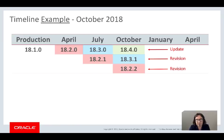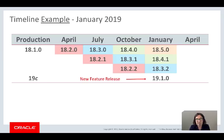And this is important to mention now, there won't be a third revision. So for a given update, you will see only 2 revisions maximum. So we scroll forward and forward into the future, January 2019, 18.50, 18.41, 18.32, and we may also release the new feature release, 19C, which then will be 19.10.